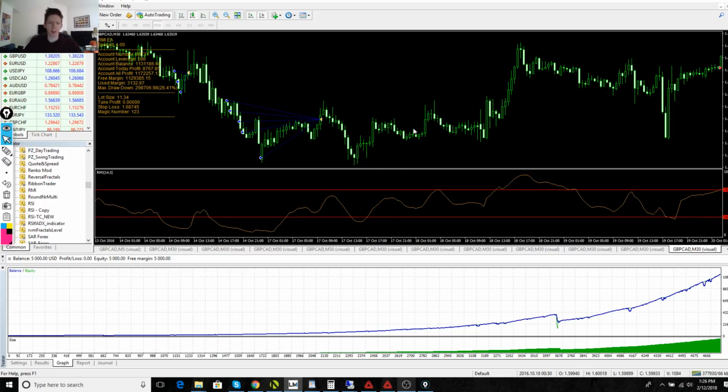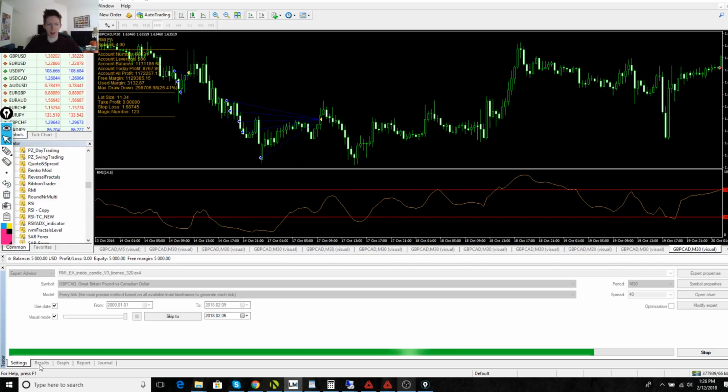So let's get started. You can see the test at the bottom of the chart here, and there are two losses. There's one right here, and there's also one over here. You can barely see it. This is a test over about a 9 or almost 10-year period. It's still going, and it's running on every tick.